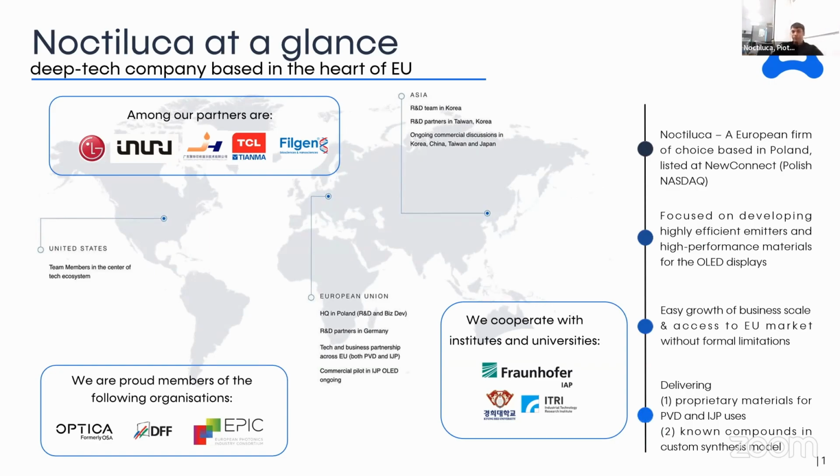Among our partners are LG, Inuru, TCL, Tianma, or Filgen. We cooperate with institutes and universities. We have R&D team in Korea dedicated to building devices. We cooperate with R&D teams in different parts of the world. We're members of Optica, DFF, European Photonics Industry Consortium. For almost 2 years, we're listed on Connect.